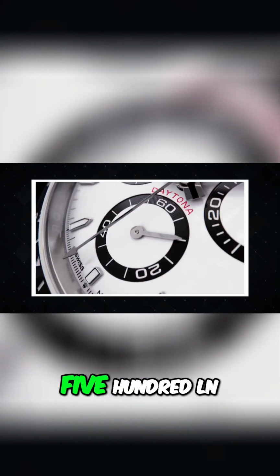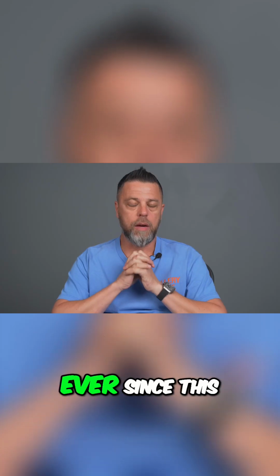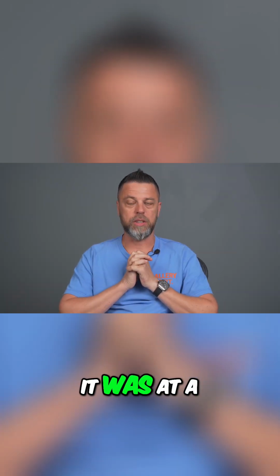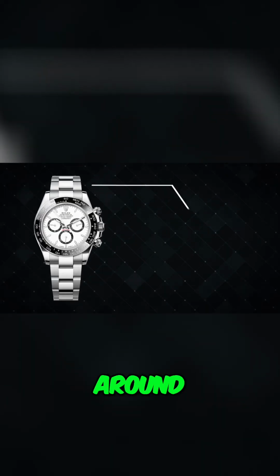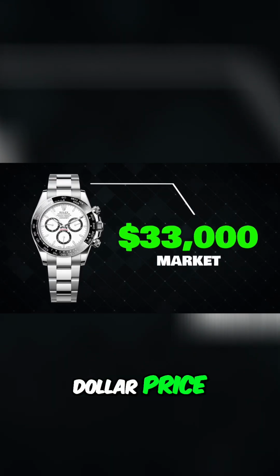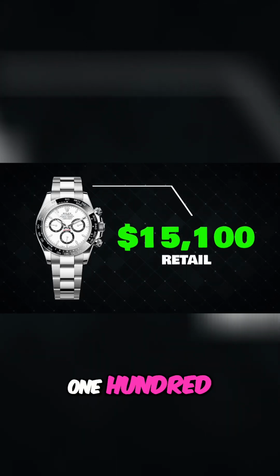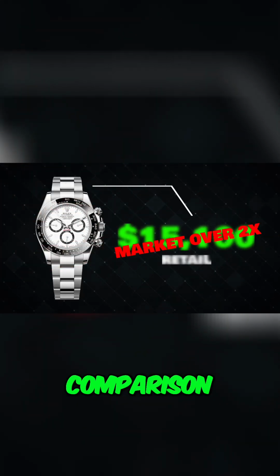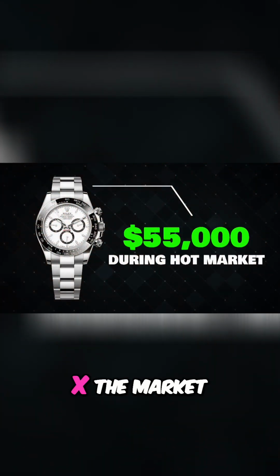The 126500 LN, aka the new Squint Eye Panda. Ever since this thing hit the market, it was at a steady pace. It hit the market when the market was on its way down, ended up ultimately around that $33,000 price range. And again, let's not forget to mention that the retail price of this watch is $15,100, over 2x retail. In comparison to the hot market, this thing was trading around $55,000, so that was almost 4x.